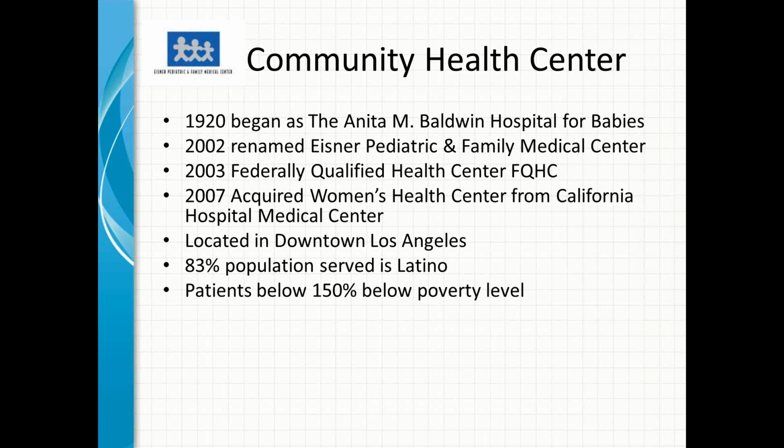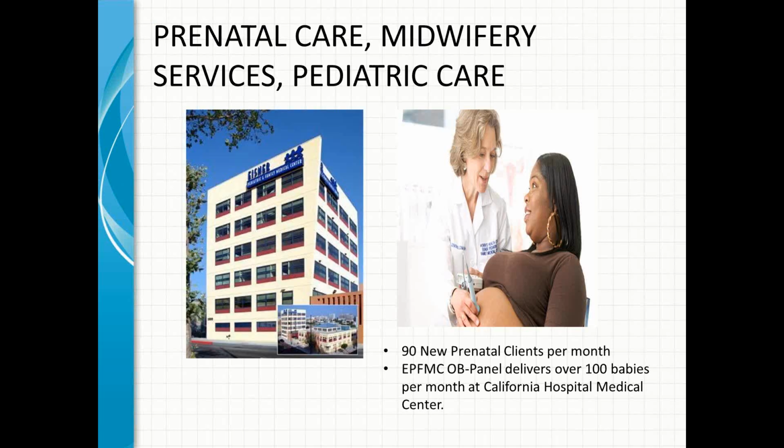83% of our population served is Latino, and our client population is 150% below poverty level, so most of our clients have Medi-Cal as insurance. We provide prenatal care. We have our midwifery service and pediatric care, which is a great combination of services prenatally, postnatally, and of course follow-up with infants. We have about 90 new prenatal clients per month, and our OB panel delivers about 100 babies per month at California Hospital.